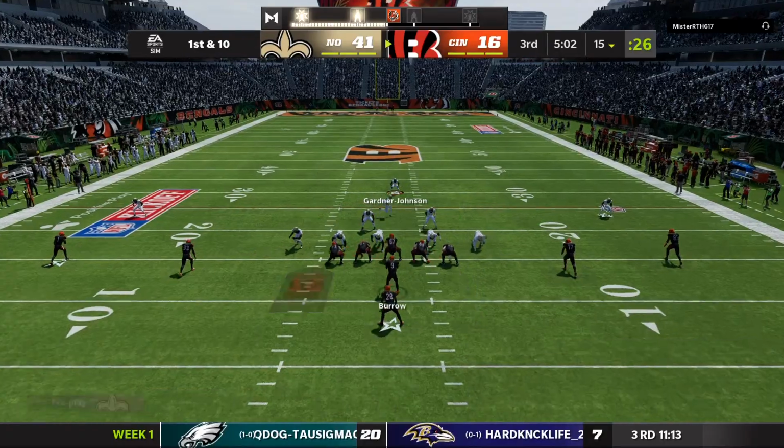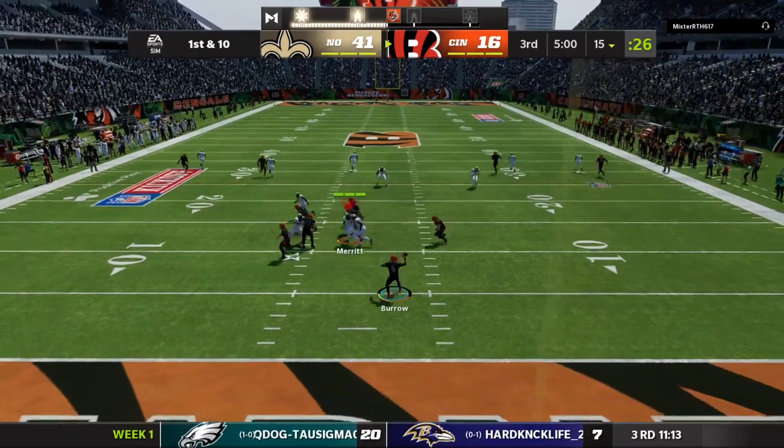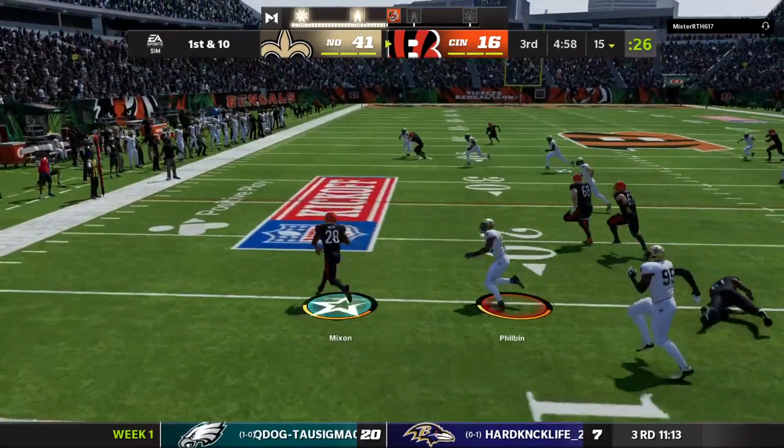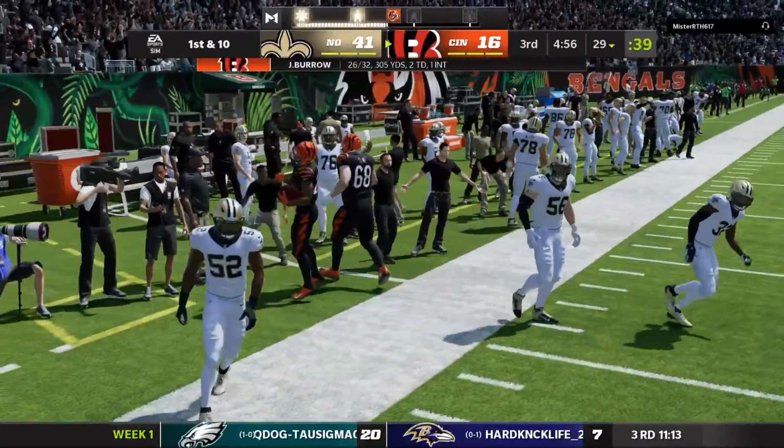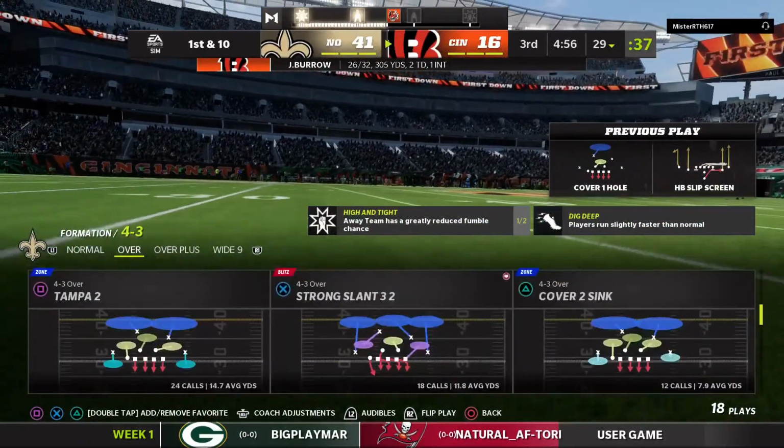The Cincy offense about ready to go here on their next drive. Now they go screen. It's complete. And he'll be out of bounds just shy of the 30. There's a nice pickup right there.